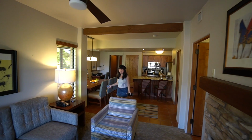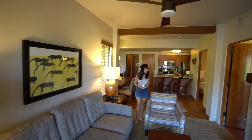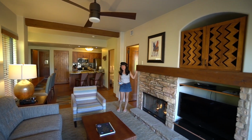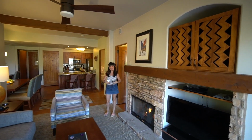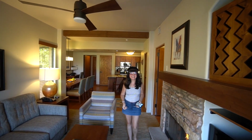You got your large family room with a fireplace. I always have to have my fireplace. I don't know what it is, but a fireplace is so cozy. And then what makes this suite the best? You want to see it, ETT Squad? What can it be? We're going to go outside.